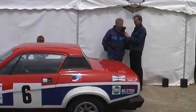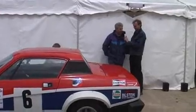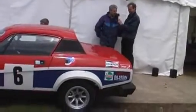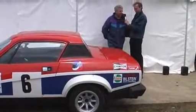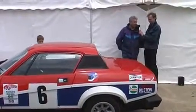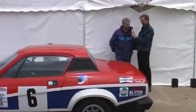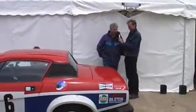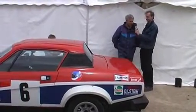The car was originally built by David Knowles in conjunction with the works team, and the build was serialised in Cars and Car Conversions magazine. So it detailed every aspect of how to build the works rally car. And I've used this information to build my first sprint and hill climb championship winning car. And then when I found this one, I just couldn't believe it. I had to buy it. So I bought it off them.